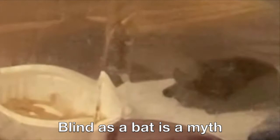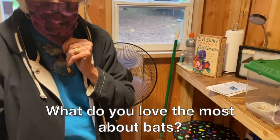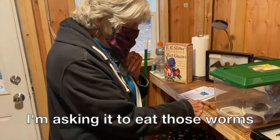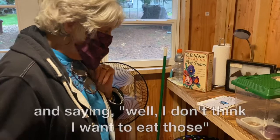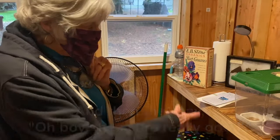Yeah, wow. Of all things around bats, what is it that you love the most, do you think? I think their intelligence. When a bat is injured and comes to me, I'm asking it to eat those worms. Now remember, this bat has been eating night flying insects with wings. So they're looking at the worms and saying, well, I don't think I want to eat those. That's not my food. I decapitate them, and then they get a taste, and they say, oh boy, these are really good. By morning, the dish is clean.